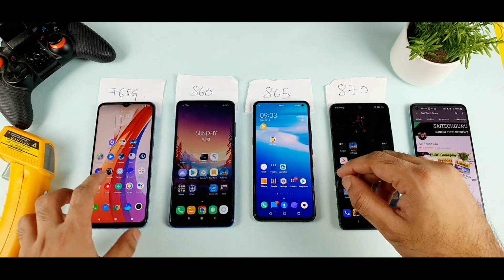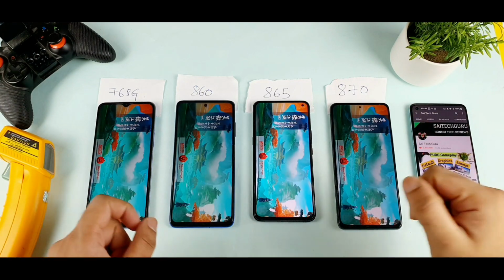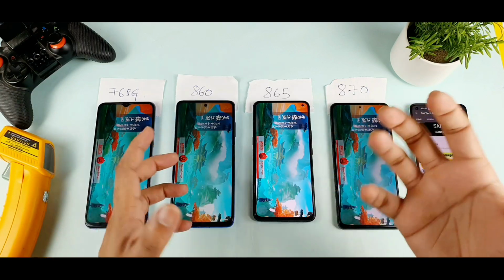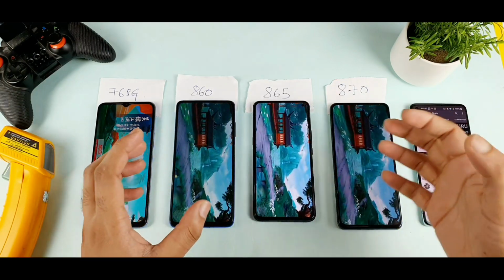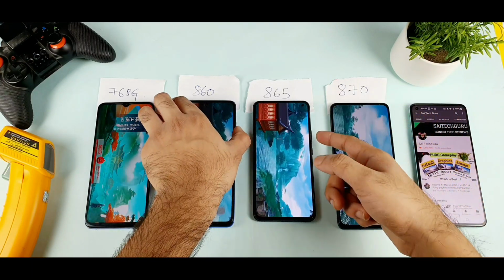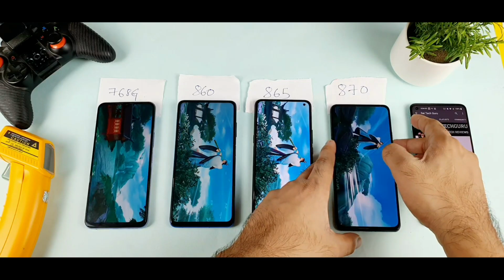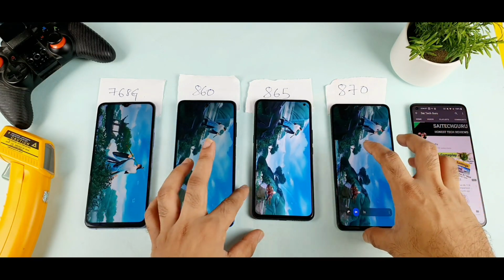So first let's start with the Antutu benchmark application. Let me open it and start the test. This will definitely give us a clear idea, friends, of which processor has what type of results, and in case you plan to buy any one of the smartphones, this might be helpful for you as well. I do know that these benchmarks are not everything on which you decide the phone to buy, but still it gives a clear idea of what type of results each processor gets.